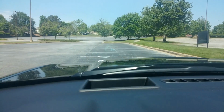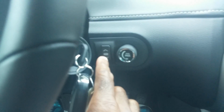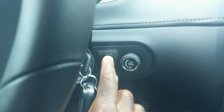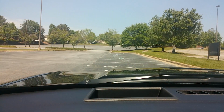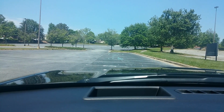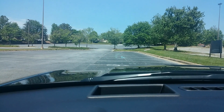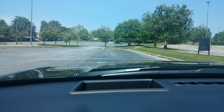All right, so there is the heads-up display, and it can be adjusted right down here. You see this HUD button. You can move that, and I'll try to see if I can get the best picture of that. You see how it moves up and down? So that can be adjusted with that, which is very, very cool. And you can also change some of the features on it as well. But let me go ahead and show you guys how that works.